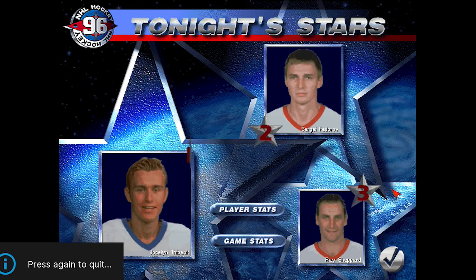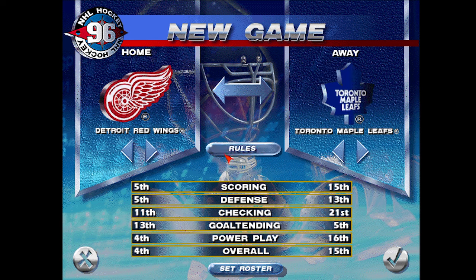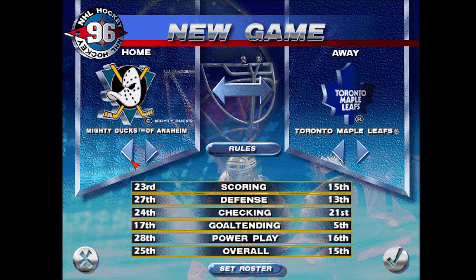Here are the 3 stars of tonight's game. So first impressions, at the end here, the presentation's good. Again, if we could just advance on this, then we'd have an amazing game for modern times.